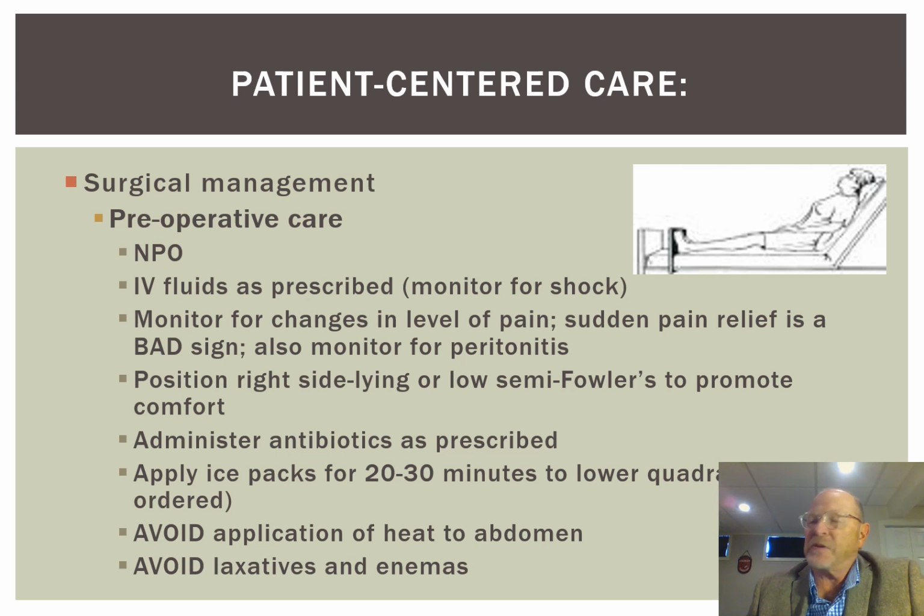We're going to monitor our patient preoperatively for sudden changes in pain. If you walk in the room after the patient has been writhing and rolling back and forth in a fetal position, stating a pain level of 9 out of 10, and you walk in 15 minutes later and they're smiling at you and wondering if they can order a food tray because the pain is gone, that is not a good sign. What that more often than not means is that the appendix is ruptured. And now we're going to move from appendicitis to a ruptured appendix to peritonitis and potential septic shock. So that's why we're monitoring for shock.